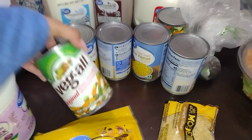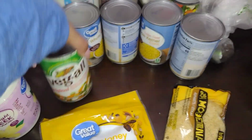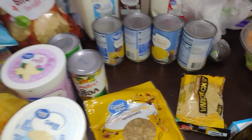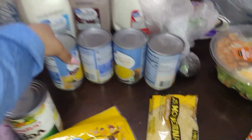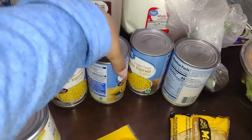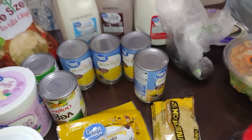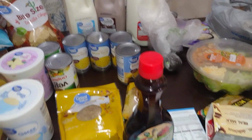And then over here, I just got two cans of the vegetable because whenever I boil chicken, I make chicken salad. So, well, for me, nobody likes to eat it. Over here, I got some corn because whenever I make chicken breast, I like to mix it in with corn, and I make mine like a lemon pepper chicken breast, something like that.